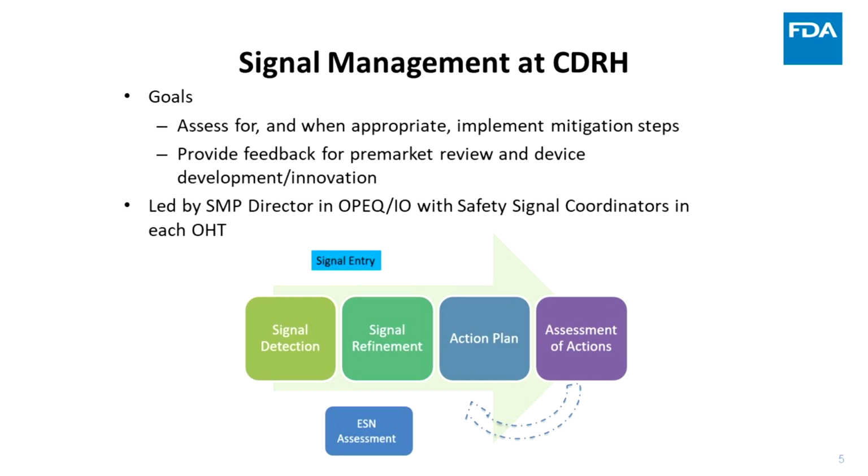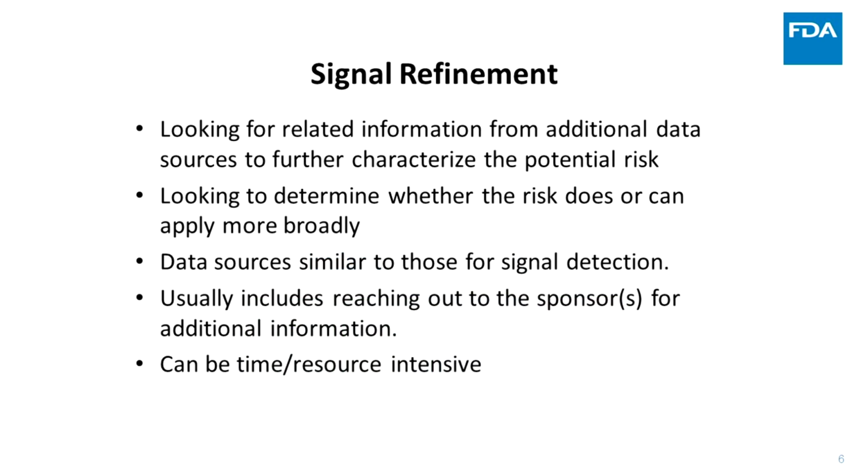may be warranted. Signal refinement is the process where we look to gather and analyze additional information from other data sources. It is also the time to determine if the issue applies to other similar devices or device types. Many of the sources we evaluate to refine a signal are identical to those that provide us with the initial signal. In other words, it's common for a data source to serve as a detection and/or refinement source.